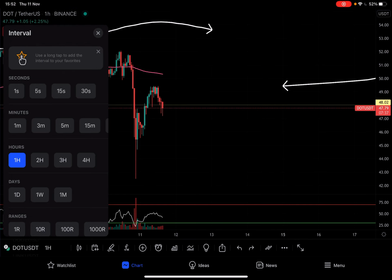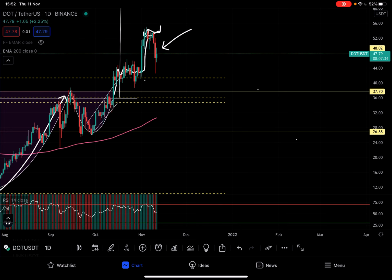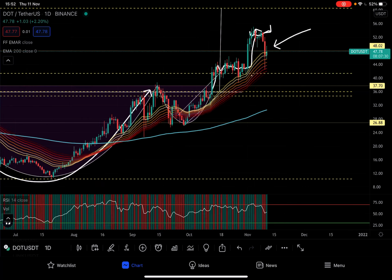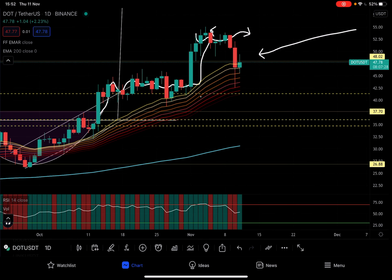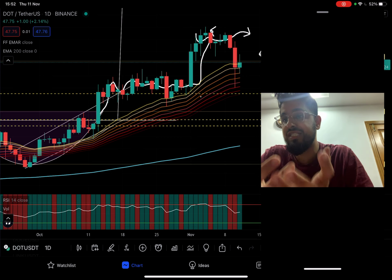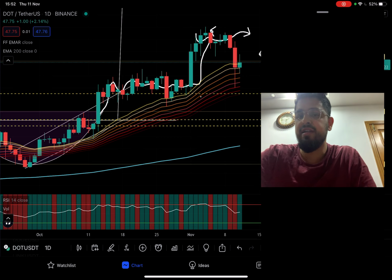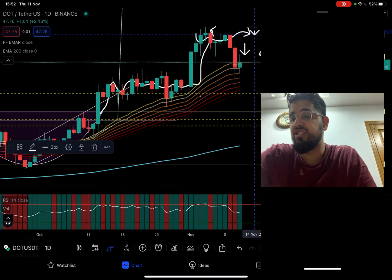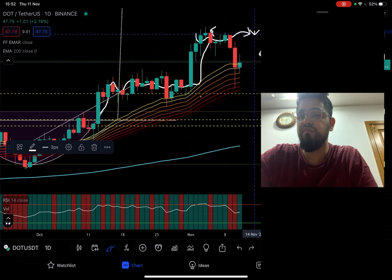If I switch back to the daily chart, and I bring out the EMA ribbon, you will see that even with that wick, if I zoom in there for you guys, the wick penetrated the EMA ribbon quite a lot, but you can see how the green candle is bouncing back. So you want to see a couple of nice green candles coming in here, and then we can really start heading to the upside, bouncing off our EMA ribbon and getting more movement to the upside.